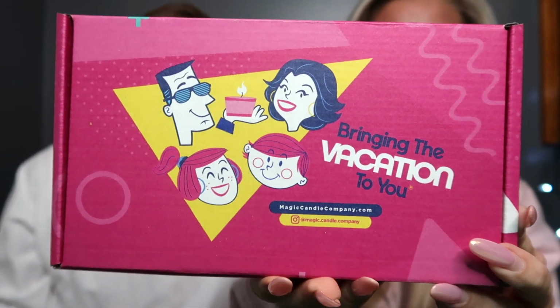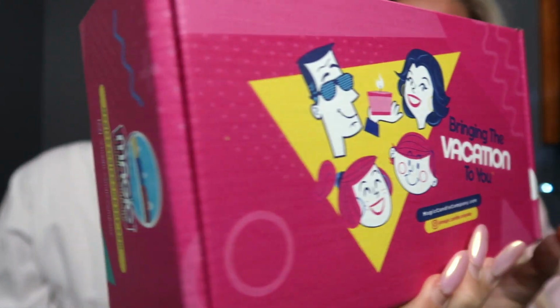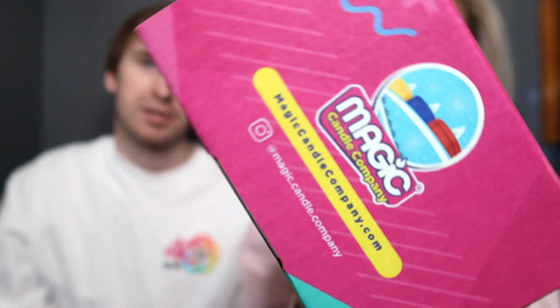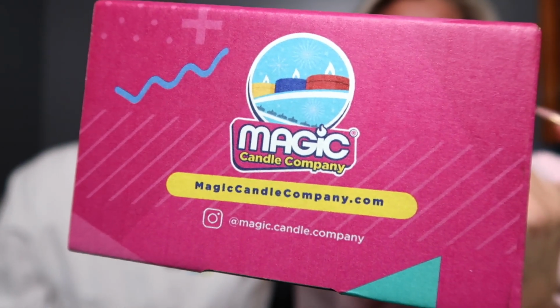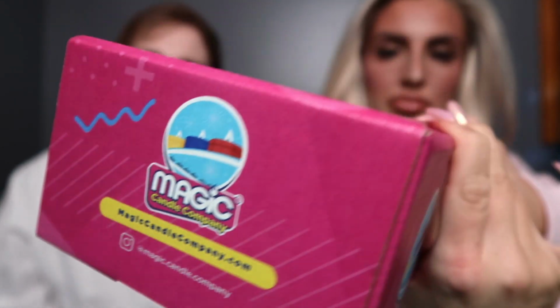These are all from Magic Candle Company. We absolutely love the shop. They make theme park scents, different things like scents from Disney World, iconic scents from other theme parks too. They've got some Universal ones, some general vacation ones.